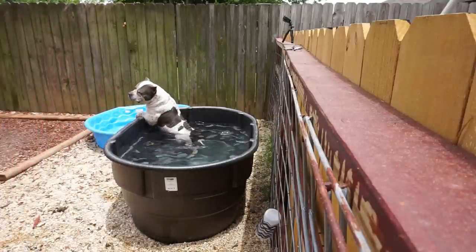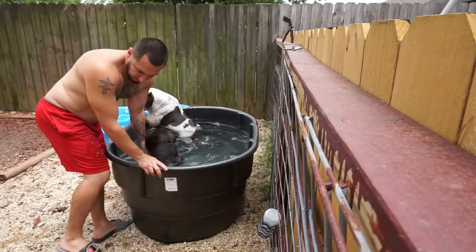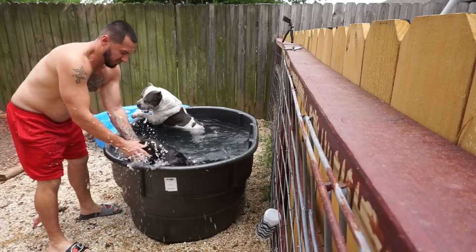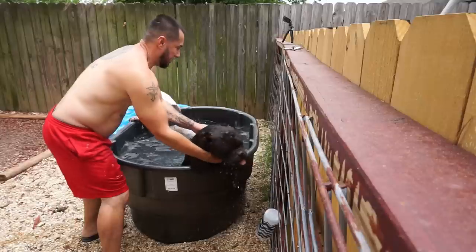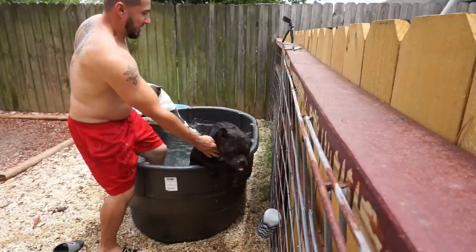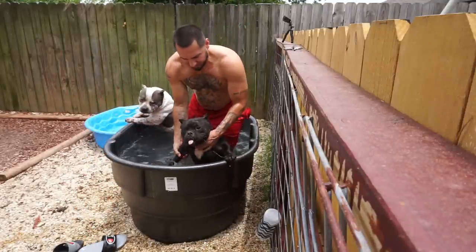Doggone Bushwick. Bushwick is crazy. He really is. Daddy, you're struggling with Bushwick. He's literally trying to get out. He's trying to get out. Daddy, you're trying to show Bushwick. Whew, it's cold. It is? Yeah.